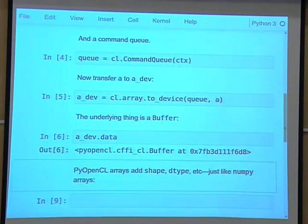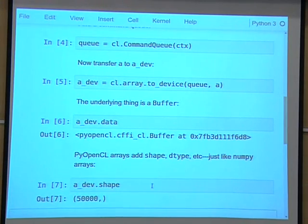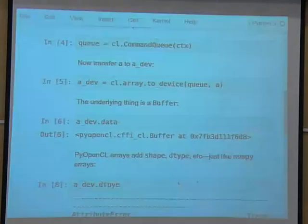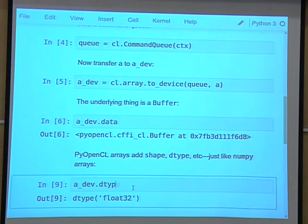The thing that's actually underlying this is a lower level thing, which is just a bag of bytes. That's called a buffer inside of OpenCL. But from PyOpenCL's view, you can usually operate from the view of the array, which looks much like a NumPy array. So that has a shape, it has a dtype. It has all the things that you know and love in a NumPy array. It has strides. It has all that.